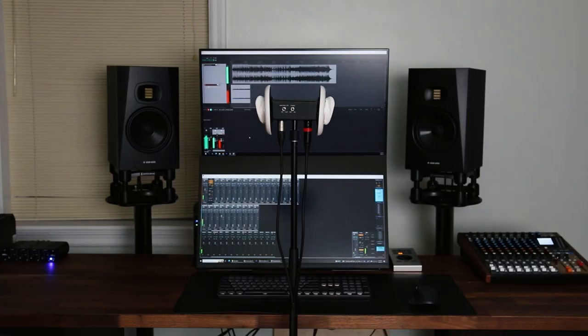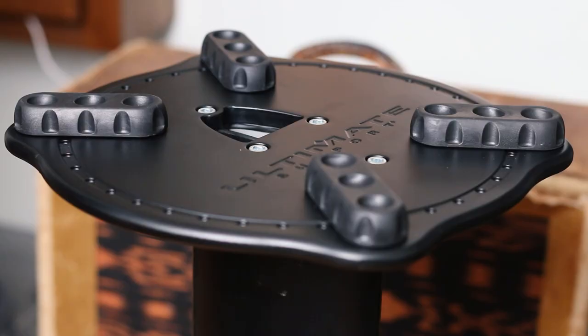Again, any of these stands can be paired with an IsoAcoustics ISO stand or a set of ISO pucks. I'm currently using the ISO 200s with the Ultimate Support stands, but as you can see, I've removed the built-in isolation pads from the stands. Let's listen to the sound quality differences that you can expect with each of these. Pay close attention to the bass in these examples, as well as the stereo image and the separation between left and right speaker. And let me know in the comments if you can hear the difference.